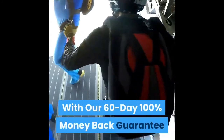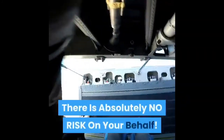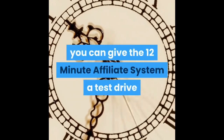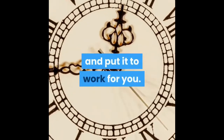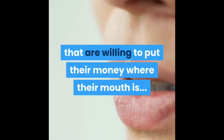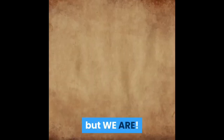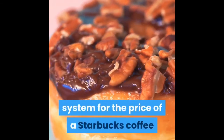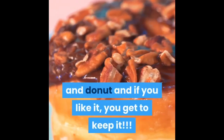With our 60-day 100% money-back guarantee, there is absolutely no risk on your behalf. For a full 60 days and for less than 10 measly bucks, you can give the 12-minute affiliate system a test drive and put it to work for you. There aren't too many systems out there online that are willing to put their money where their mouth is. But we are. We will let you test drive the entire system for the price of a Starbucks coffee and donut, and if you like it, you get to keep it.